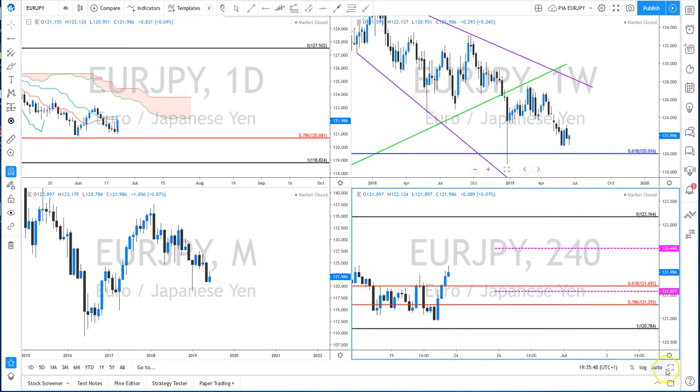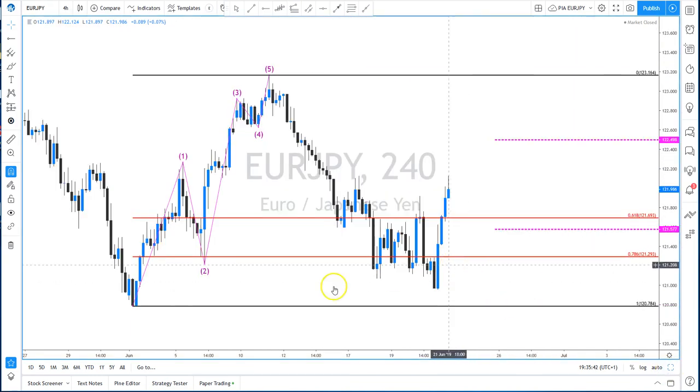If we go to this time frame, looks like the first 5 waves completed. It was an aggressive move lower, but can still be seen in 3 waves. We've got some support early on this week at 121.57. We've got resistance at 122.50.